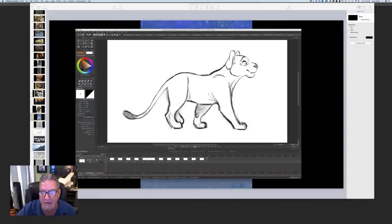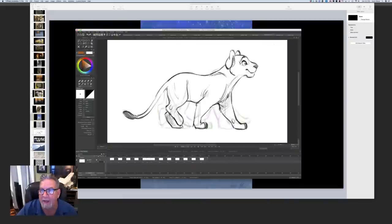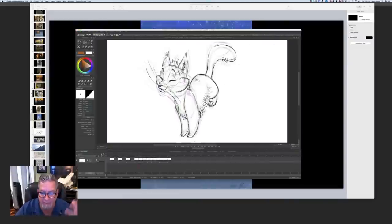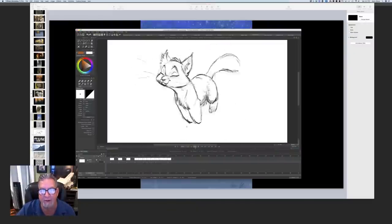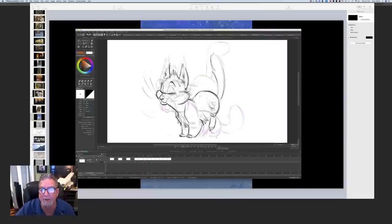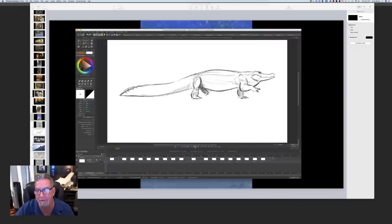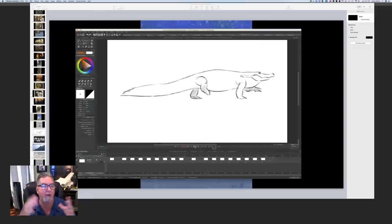This is one where I was talking about Nala from The Lion King. We did just a very quick, in the span of about 45 minutes, talk about how she moved around. And you'll see here's a very cartoony kind of Warner Brothers cat prancing along. I did this one on a live stream as well. There are so many different modes of movement and locomotion. Here's an alligator, which falls under the reptile world, obviously, which moves in a completely different way.